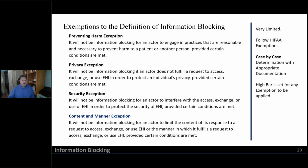The next one is a privacy exemption. So if the information that would be disclosed would lead to a privacy rule violation, again, going back to our pediatric patient, they ask for that privacy restriction. You can apply that here as well.